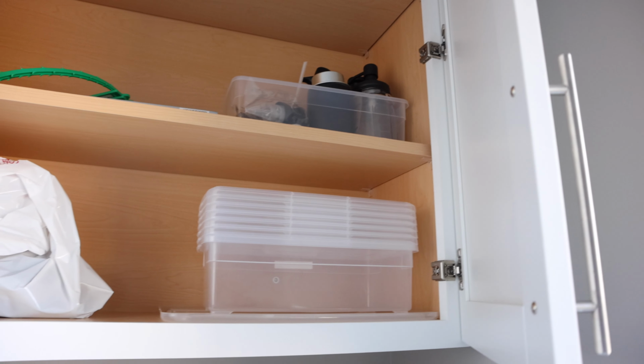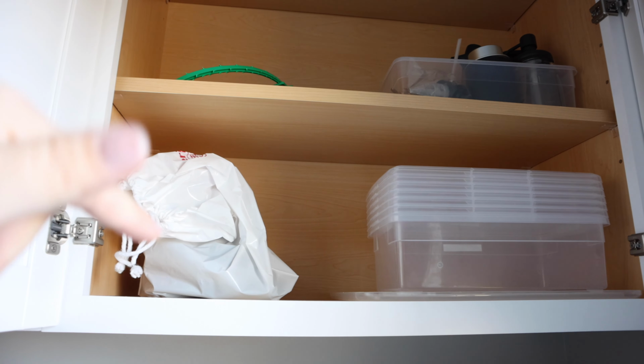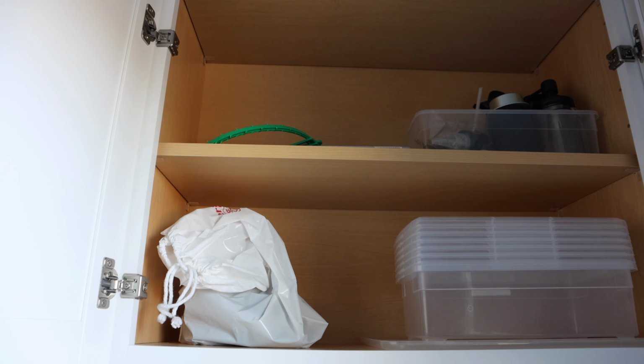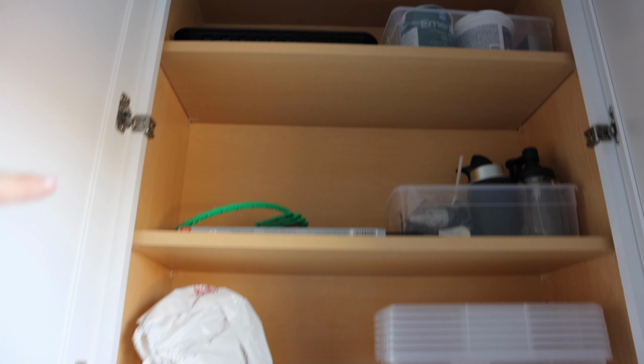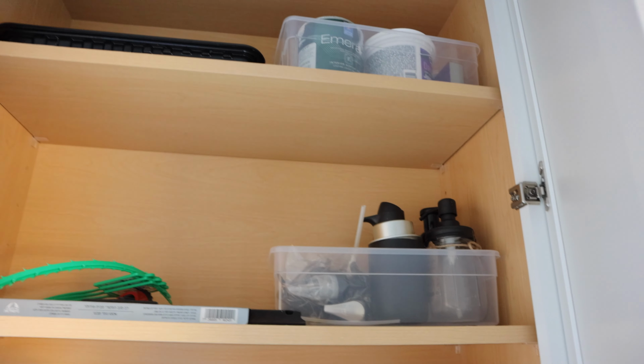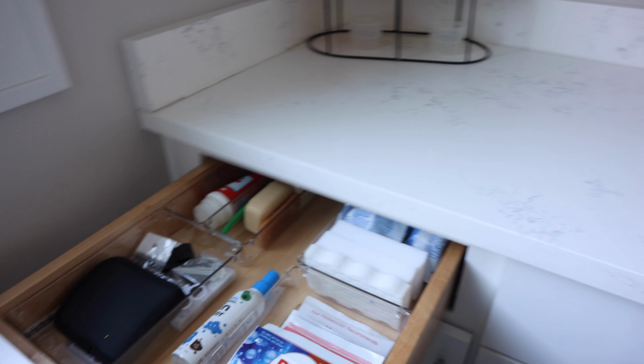And then this is very much things that we probably wouldn't use, so I have some extra storage containers. I have this thing that I think my husband uses for lawn care, and then my notorious collection of soap dispensers, which I have no idea why I have so many, and then some extra paint that we use for touch-up.